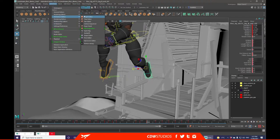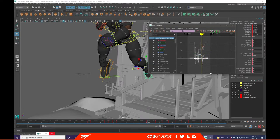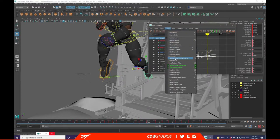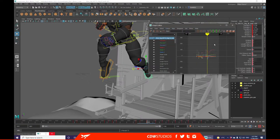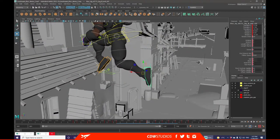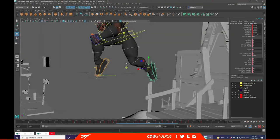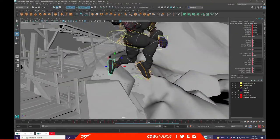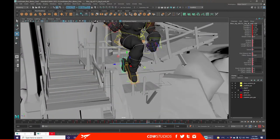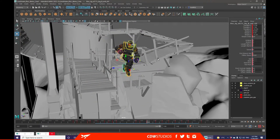I always find it good to check your graph editor as well. If you see any keys which look funky, you can always do a curves Euler filter. Generally all it does is, if you have anything that's inverting or flipping, it can pick up when it's happening if it's only a handful of keys. And it's good to do occasionally just in case. Stops your rotations freaking out and having weird interactions.